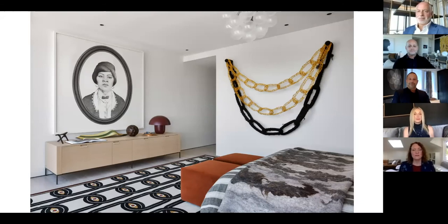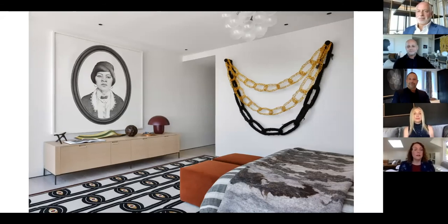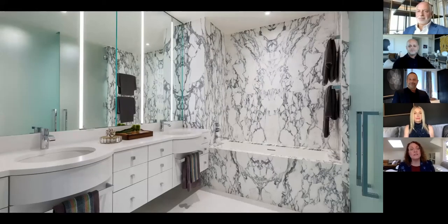That's wonderful. Now, of course, every primary bedroom has a primary bathroom, and this one, I think, is the sanctuary that people have been seeking, right, Tom? It really is, Mary Jo. This is the most luxurious bathroom I've ever seen. What you're seeing here are full slab, full height Arabescata Corchia on all the walls and book matched over the soaking tub, which in and of itself is truly art.